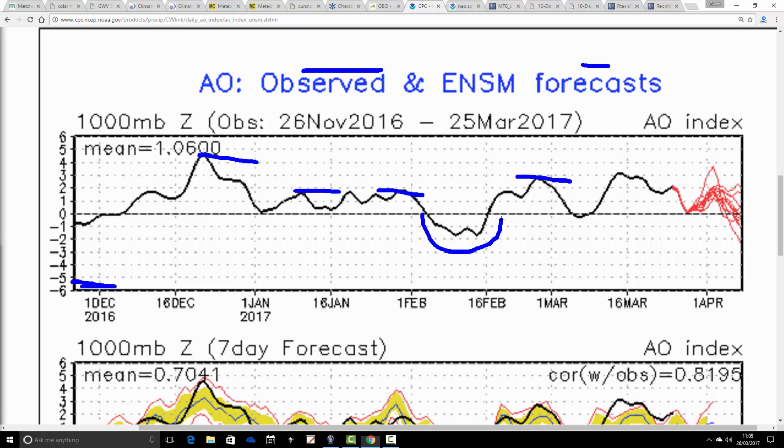And when the Arctic oscillation is positive like this, it tells you that the westerlies across the Atlantic into Europe are going to be increased. They're going to be stronger, with the cold air tending to be bottled up further north. So the forecast generally is to keep the Arctic oscillation in positive territory. There we are. There's April the 1st just there. That's the middle part of April just there. Generally, the forecast is to keep the Arctic oscillation positive.